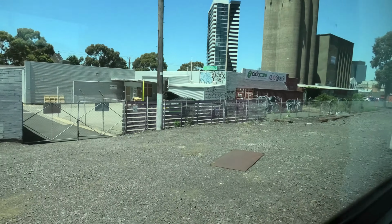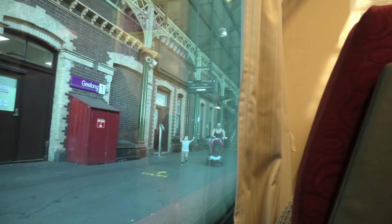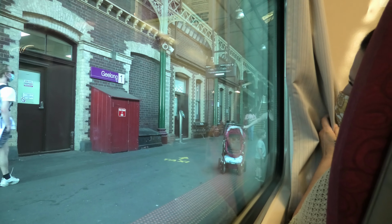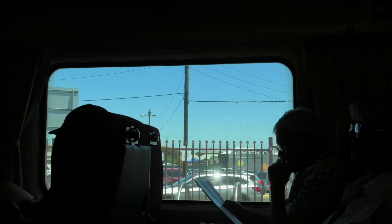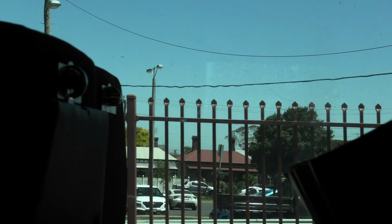I'll see you guys when we reach Geelong Station. Now this is Geelong Station, with a famous canopy as well. And you can see the signals. Now this is South Geelong Station. That was the South Geelong Station sign. There it is.